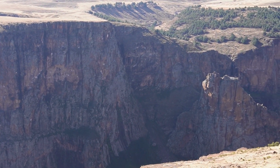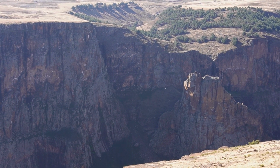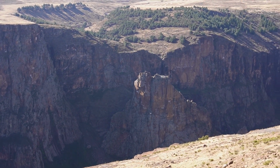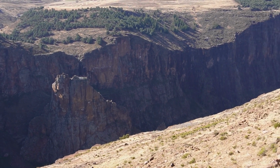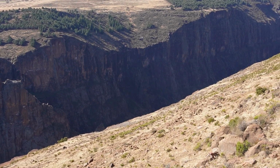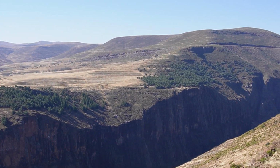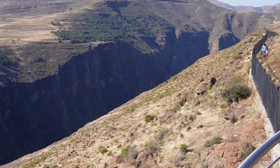I don't know if you noticed the birds. See some birds, they look rather small from here, but those are in fact Cape vultures. They're quite big, and there are also some bearded vultures around. Now the bearded vulture is only found in this part of southern Africa. There are bearded vulture populations in other parts of the world, but in southern Africa this is the only spot that we have them.